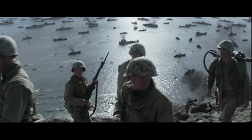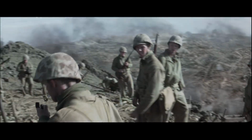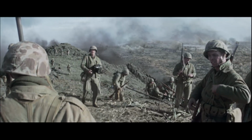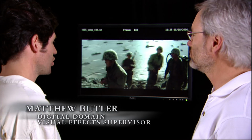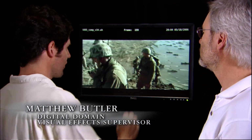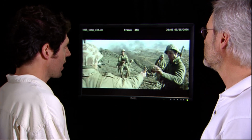This is the final composite. Obviously, it's quite different than what Iceland looked like. I can't stress enough how hard this rotoscoping is. We probably spent many, many months literally just on separating the foreground out from the background, for the obvious payoffs. But let's talk about the elements that are in the shot.